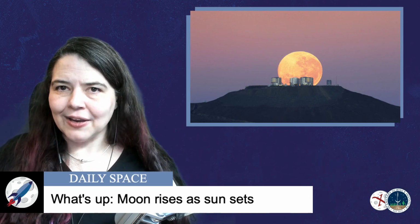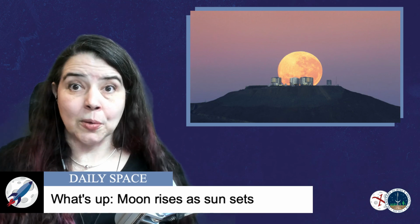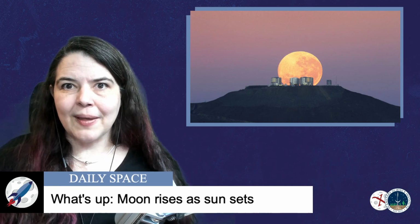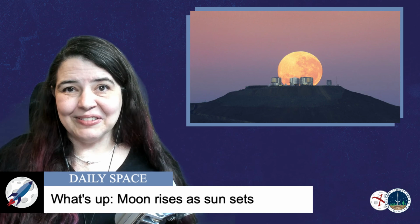And you can check it for yourself by comparing the size of the moon to the size of your pinky nail when you hold your arm out at arm's length. When the moon is on the horizon, it'll be about the size of your pinky. And a few hours later, still the same size when it is higher in the sky.